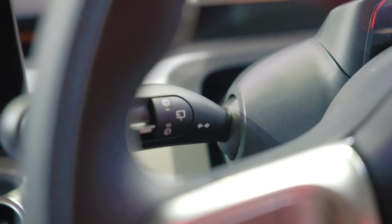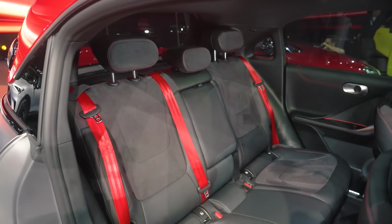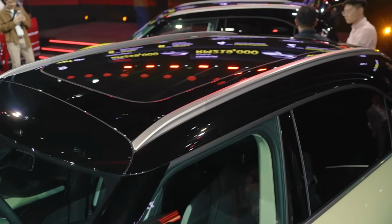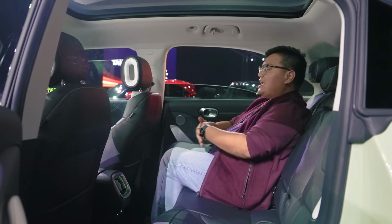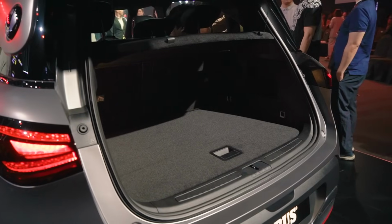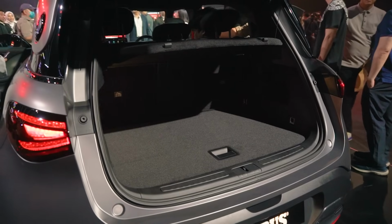Inside, there is actually a surprising amount of room considering how compact the car looks on the outside. At the top, there is this massive sunroof, which by the way, you can actually close. For your reference, I am 167cm tall and I don't have any issue sitting in the back here, even for hours on end. The boot isn't particularly large at around 350 liters, but I think it should be enough for most usage.